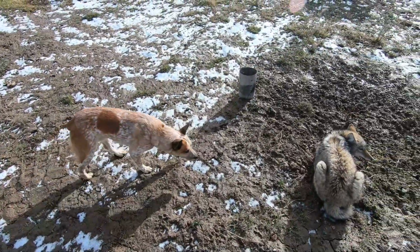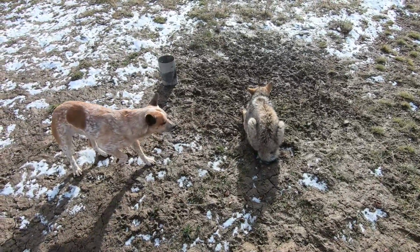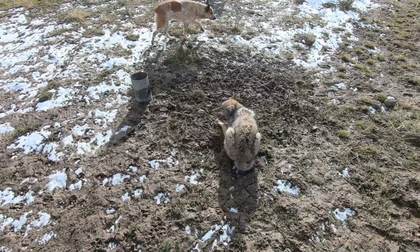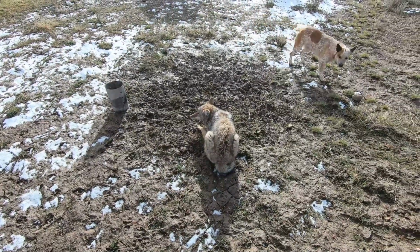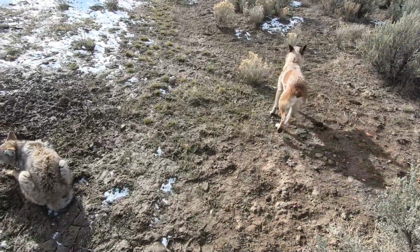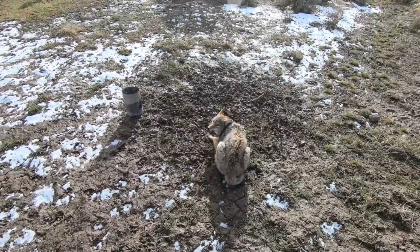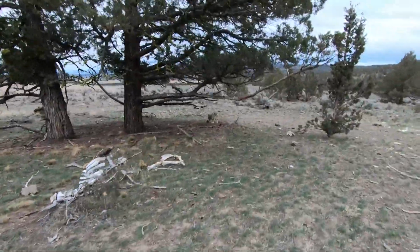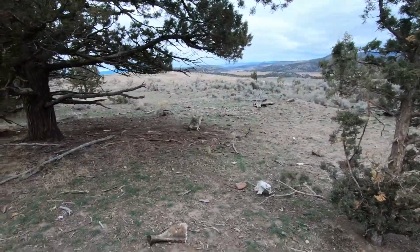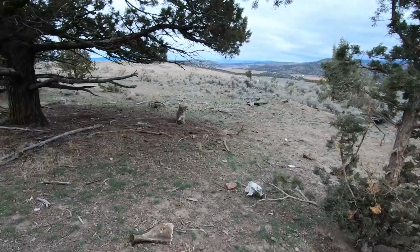See what old Cooter thinks. This might be a fight. Watch out, Cooter. Watch out. I've seen him latch on to a dog before, and it doesn't end well. This might be a coyote pup, but they're vicious. What do you think, bud? Well, I bet he'd give $1 to be somewhere else right now.